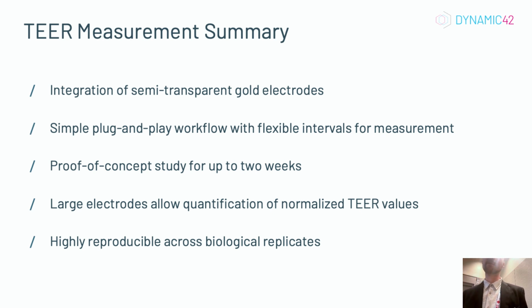And the system shows high biological reproducibility. During several experiments we saw only minor changes in the TEER levels that we recorded. Everything was pretty close together.